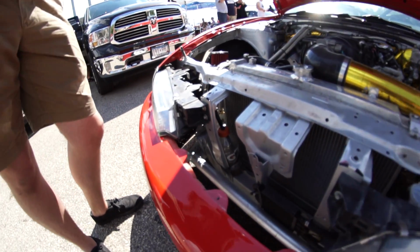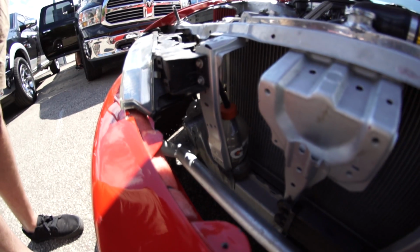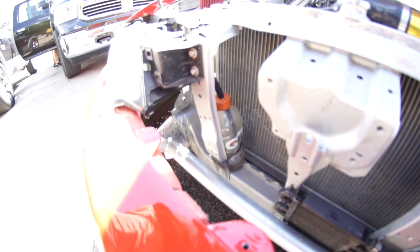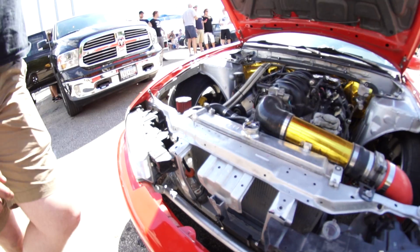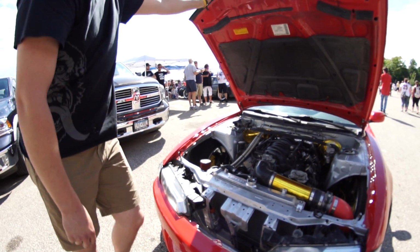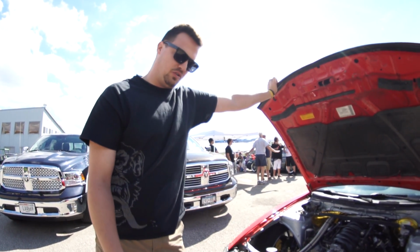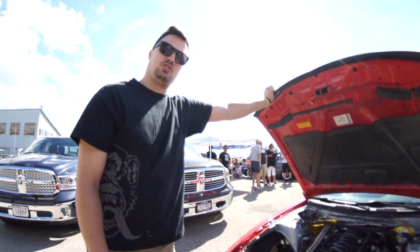What the fuck, a Gatorade catch can down here? Yes, that is a new thing to make it out to this event. Unfortunately, we had to do something to get everything going. When we start hot lapping the car non-stop, especially like last night, it starts to spill over and I don't have to leave the track for no reason.